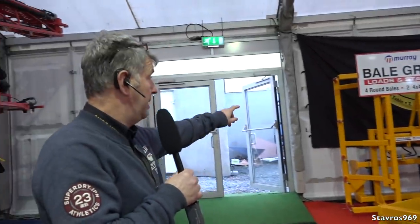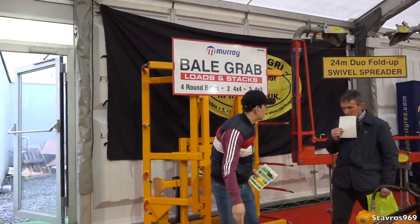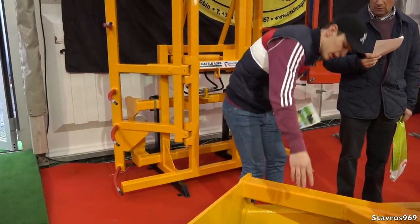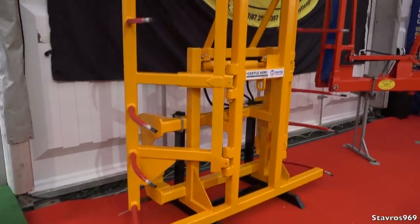We also have a bale grab here that can carry 4 round bales, as you see here, which is very fast and safe. The tines stick into the bale, so you can shake it with the tines in it. The bales will not fall off. You can unload trailers really fast with this.